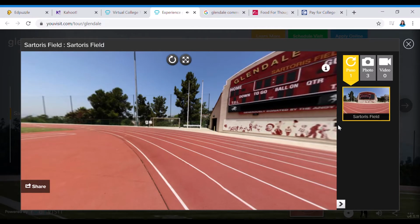So that's a pretty cool thing. They have a football team, which not a lot of community colleges do. So that's great that they actually do have some football and other sports. Did they happen to mention any sports that you play?